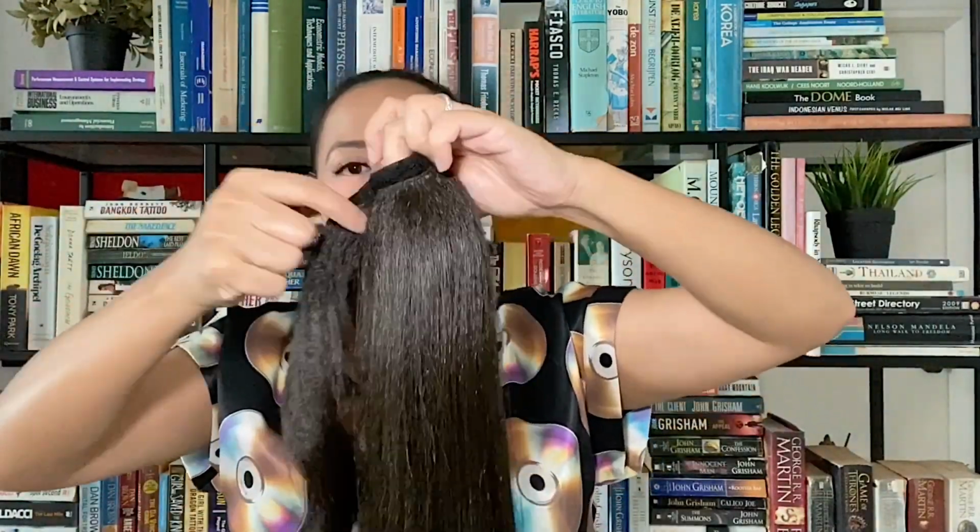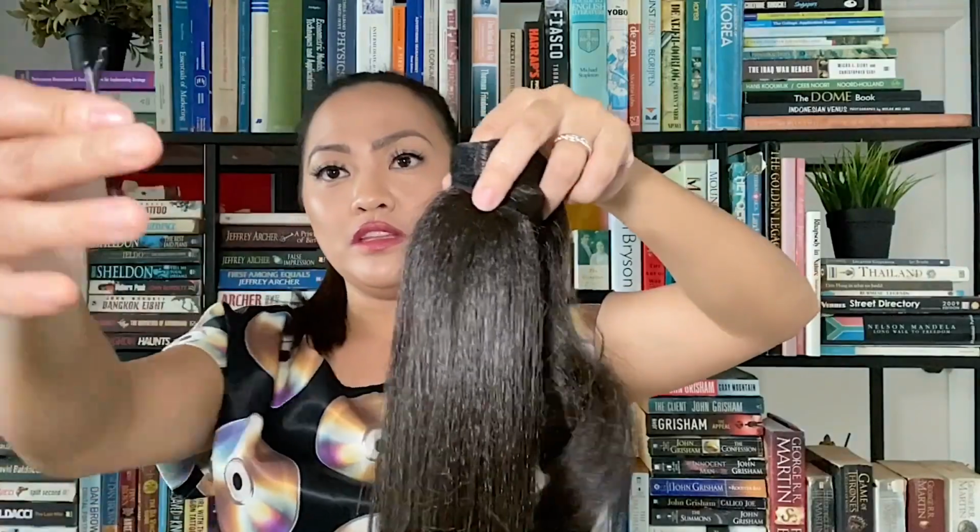So you're gonna clip it on, and then this one you're gonna tie it around, and it's gonna create that look. So it's a pony, and this one is to clip the thing. And okay, we have to try it on. I never wear this before and I never tried it.